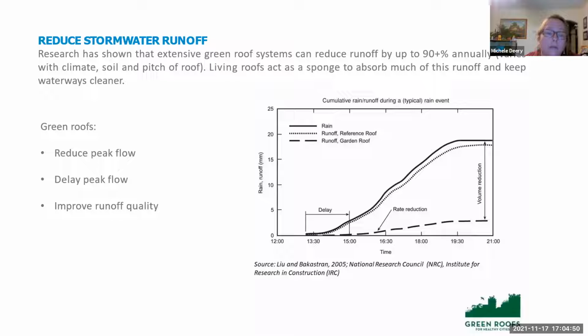And green roofs improve water quality. Sometimes there's pollutants in the rain, but also in comparison to the way the water would flow off of a conventional roof and the things that it would take with it and how hot the water would become landing on that conventional roof. Whereas landing on a green roof, the water is cooler and it's filtered. Next slide.